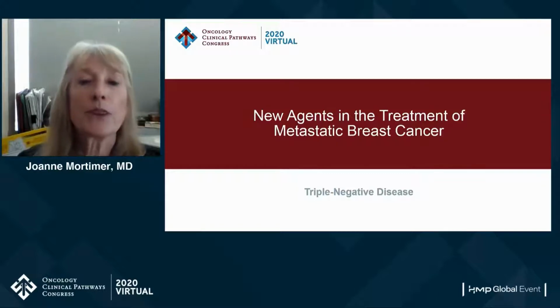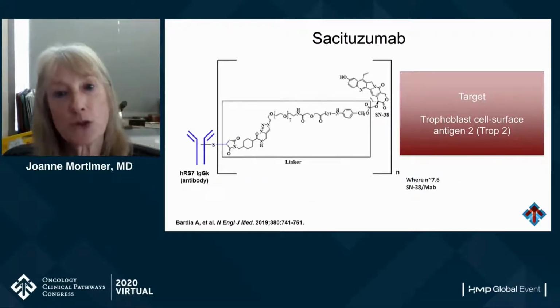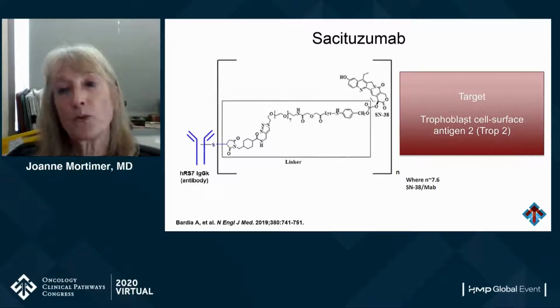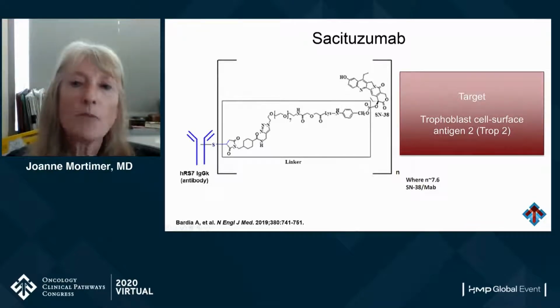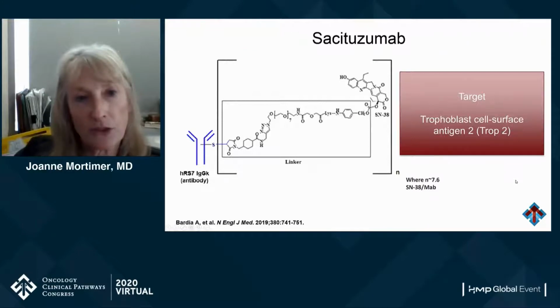Let me move to the third antibody drug conjugate in metastatic breast cancer, sacituzumab. The antibody targets the antigen TROP2, trophoblast cell surface antigen 2, which is not unique to triple-negative breast cancer. It is present in hormone receptor-positive breast cancers as well. But what I'm going to report on here is the use of this antibody drug conjugate in triple-negative breast cancer.